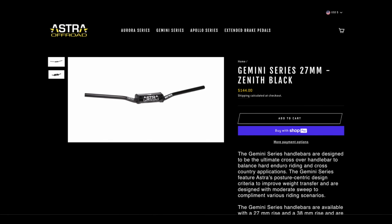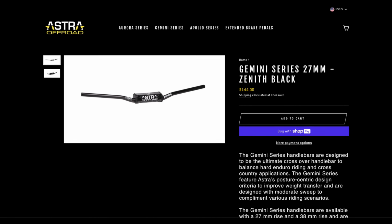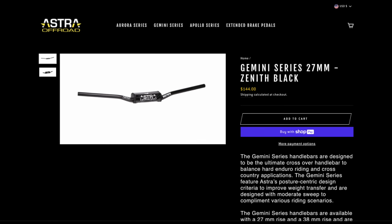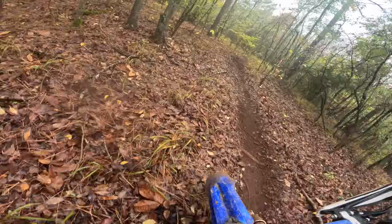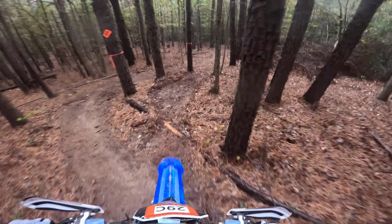I do have to admit, these bars are not cheap. They come from Canada, but they're extremely high quality. They're very stout. Over the past 6-7 years, you've seen what I've put this Sherco through, and they have not bent, they have not broken. They are still the same bars that I bought then. And so that tells me that these are some super high quality bars.